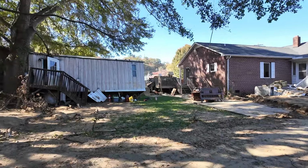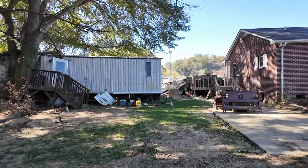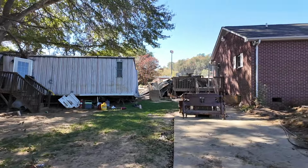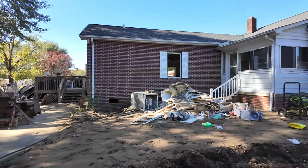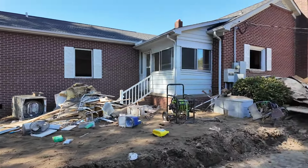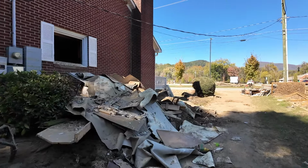So, what do you think of the destruction of Old Fort? Have you ever been here? When the town recovers, do you plan on coming to visit? I really think you should. This is a beautiful place, filled with kind and decent and warm and genuine people. This is a town of hard workers.